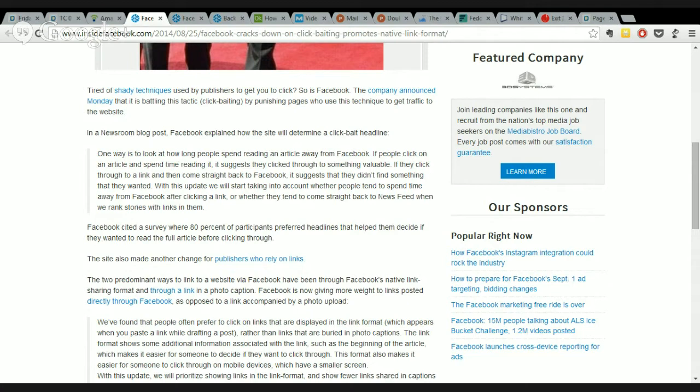To be quite honest, I think this is ideal. I'd rather have links get more weight. Like, that's what I want. But I know when I share a link, it doesn't do as well as a photo, about 9 times out of 10. So it sounds like they're going to be switching it up.